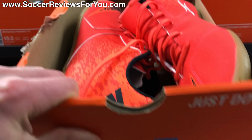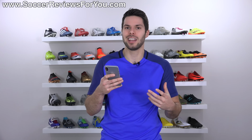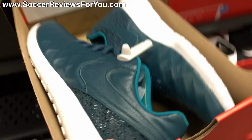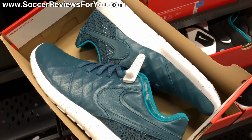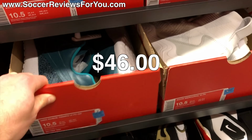Then they had the Nike Roshe Tiempo 6 in a quick strike colorway, which just means that it's more limited, kind of comes out of nowhere. This was in a really interesting kind of green safari color. I actually really like those as well. They were marked down to $74.99 with the extra discount. They would have been about $46 US, which is really cheap.